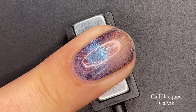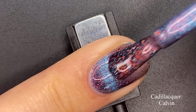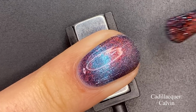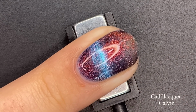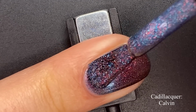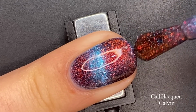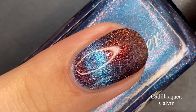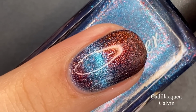It's magical. Cadillaquer makes some amazing magnetics. You don't have to think twice about having to hold the magnet on forever. You can see here on the second coat that it actually builds up pretty well to full coverage or full opacity, but the longer that you leave the magnet on, the more concentrated that strip is going to be, and it's going to pull the polish towards that magnet. So I did go in for the third coat just to build up my base a little bit better, and I was in love. I love that vibrant base. You have that reddish, orange, coppery, brownish sort of base, and then that bright blue contrasting magnetic strip.